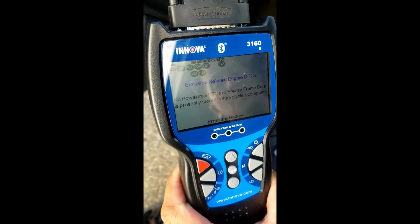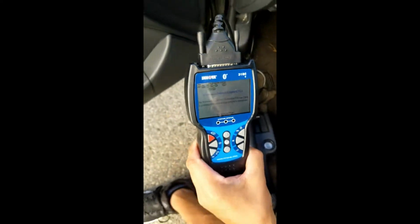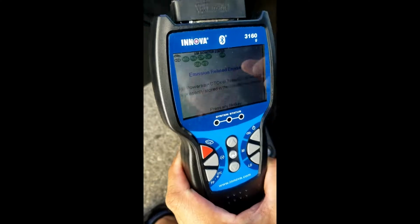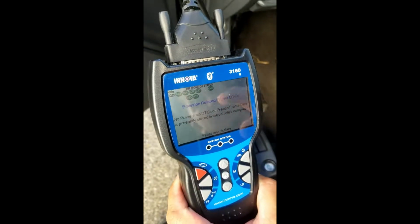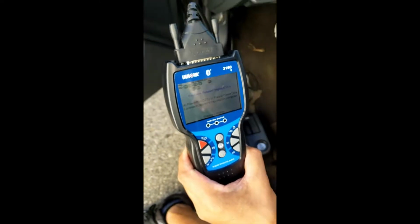Okay. No DTCs, which means your car is very operational, which means it's good. Anything that's flashing red that says pending, it'll say right here pending. It would say catalytic converter, replace, you know, stuff like that. You're good, man.